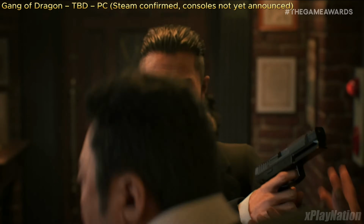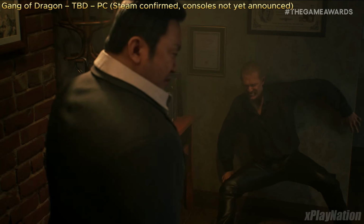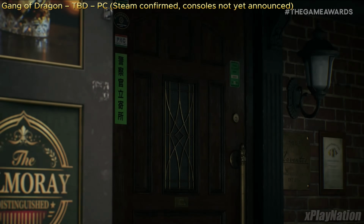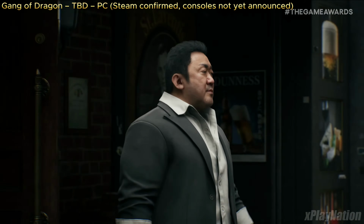Ma Dong-suk's presence adds weight, and the environments feel like they've been lived in. You can almost smell the street food and hear the buzz of nightlife. That's the kind of realism that makes immersion effortless. You're not just playing a crime drama, you're stepping into one.